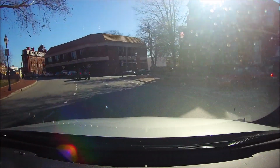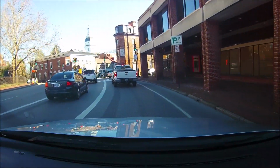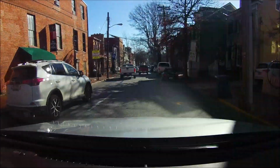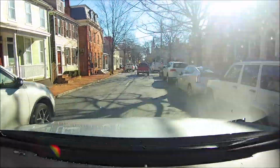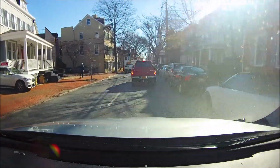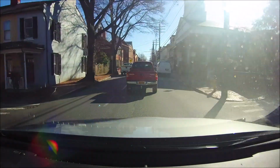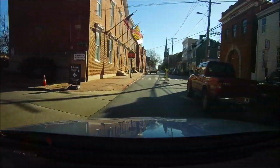There's the Courthouse, and Reynolds Tavern is to my right, and all of these buildings have been here for so long. You take it for granted because, people who walk around here every day, it's just normal, but it's really incredible, the history here. Slow. Speed limit's 25.